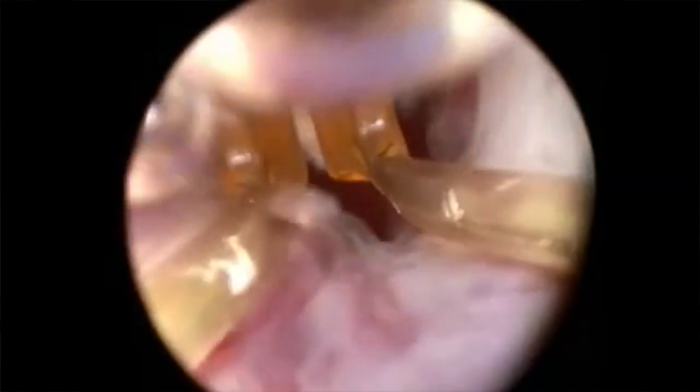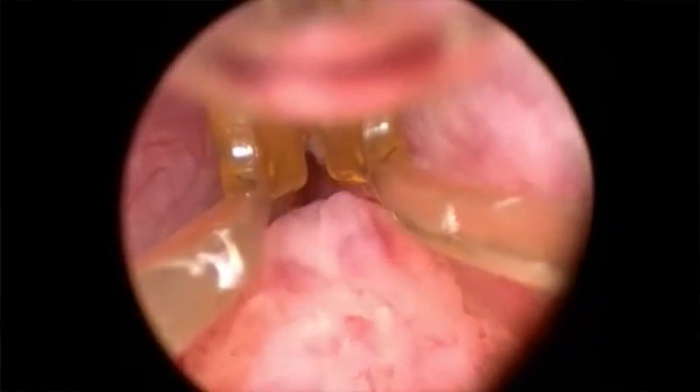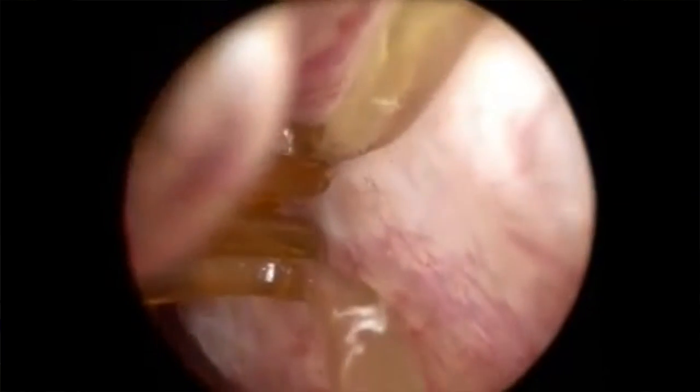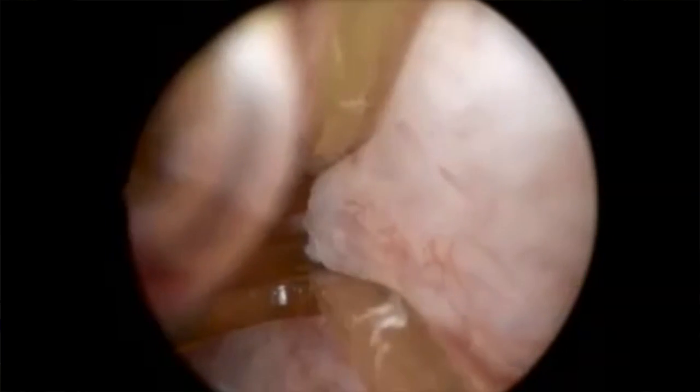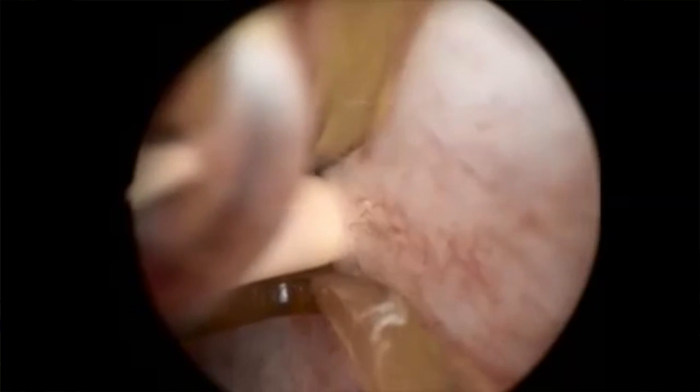It almost looks like what we would do if we did a classical TURP, where we cut away prostate tissue, which again is our gold standard. So it's very impressive what both of these therapies can do.